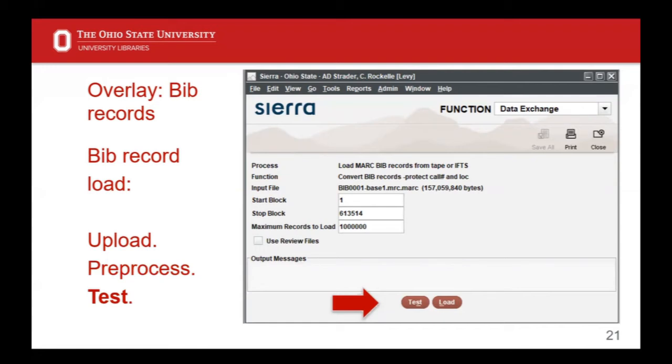And this is where it's very important. I have a mantra, it's test everything, which later on I found was not always practical. We'll get there. But for bib records, I always test.